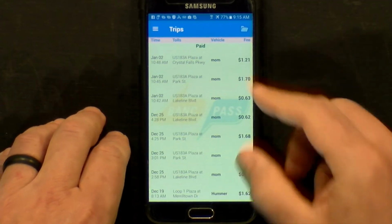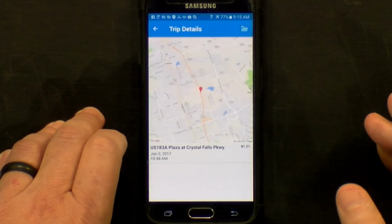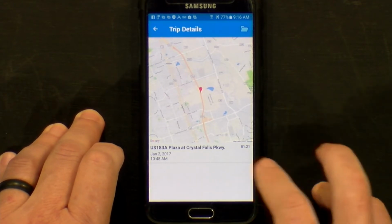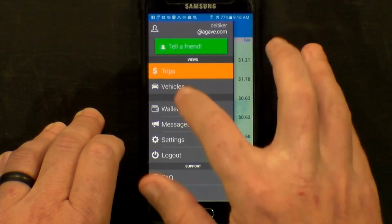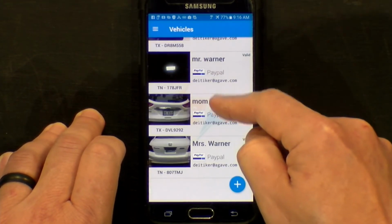So I'm going to log out here, and I'm going to log back in with my personal account. So this is actually my personal account. These transactions are from my mom when she came to visit me. And if I select one of these transactions, I can actually see on a map where the transaction occurred. I can see the date and time of the transaction and the amount of the transaction. I can also go to the menu and I can select vehicles, and I can see all the vehicles that are on my account and how they're set up for payment.